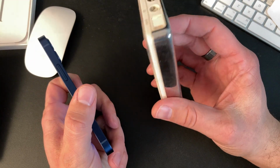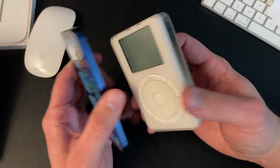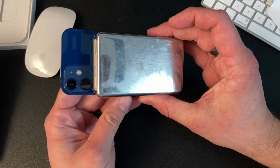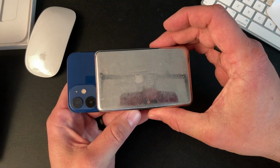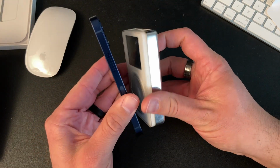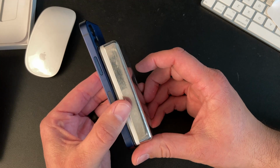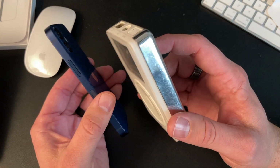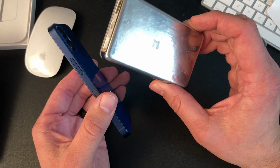And then lastly, this is the original iPod. This was 1,000 songs in your pocket, 5 gigs. About the same width, once again, if you look at it, but look at that thickness. They've gotten a lot better at how thin they can make things, obviously. This has a spinning drive, I think. Yeah, it does, it has a spinning drive in it. But there you have it.